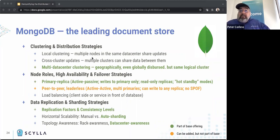MongoDB is the venerable leader of the NoSQL pack. So over time, it has developed a lot of distributed database capabilities. Now MongoDB is capable of multi-data center clustering. It still follows a primary replica model for the most part, but there are ways to make it peer-to-peer active-active.